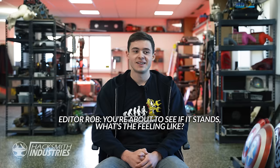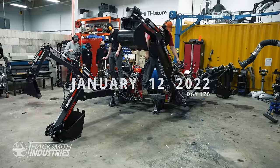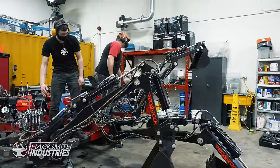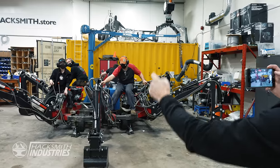What's the feeling like? I mean, a lot of anticipation, a lot of like, please work, please work. Like, there's so much riding on this. I had a lot of doubts. I was like, what if the welds crack? What if the frame is slightly twisted or we have a hose pop off and this whole thing just comes crashing to the ground? Honestly, I told everyone this and I was surprised that anyone even volunteered to step foot onto this thing.